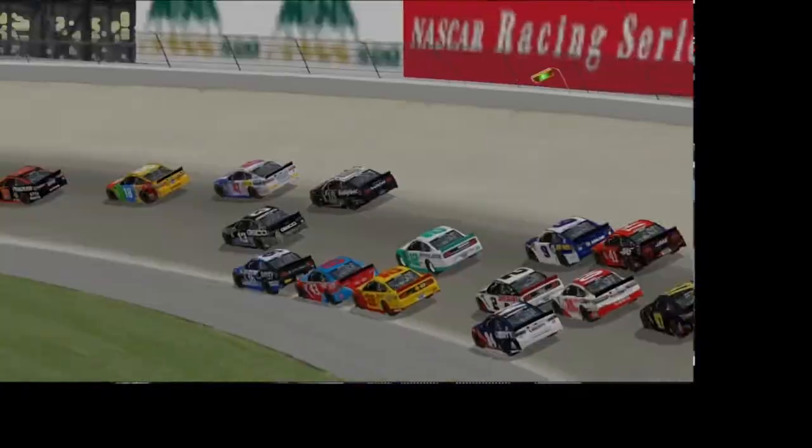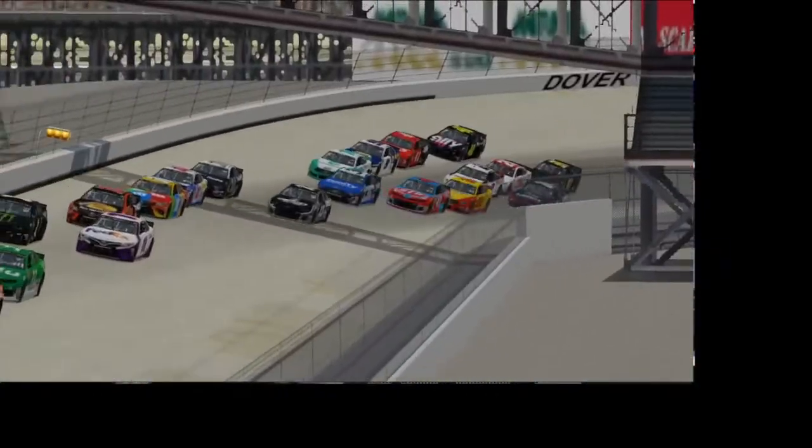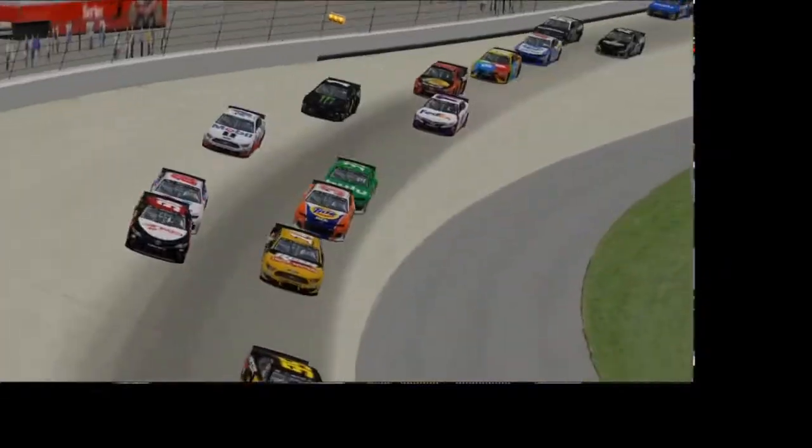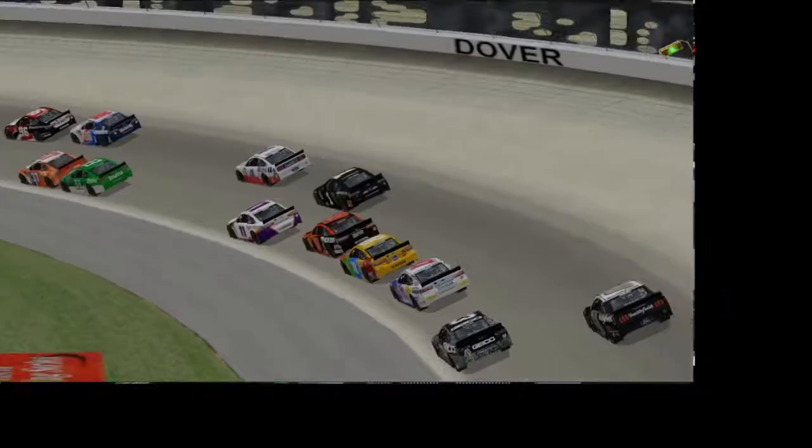Car sideways already is Matt Tifft, off the bumper of... That is Bubba Wallace, who almost turned him. He loses a lot of spots. I didn't want to be commentating this early, but people are already getting into each other.